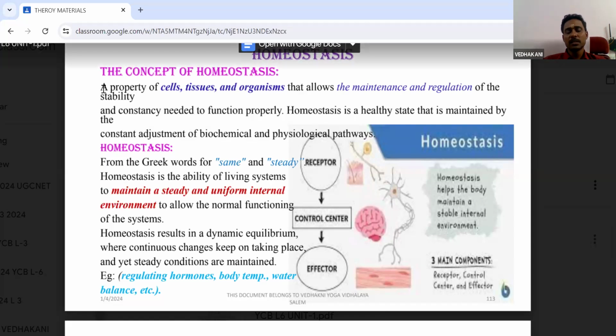What about homeostasis? You just remember this one line, it is very, very important. The property of cells, tissue and organism. Already we know about the cell, tissue, organ, everything, right? And it allows the maintenance and the regulation. These two words are enough for homeostasis. Maintenance and regulation of the stability and the constancy needed to function properly.